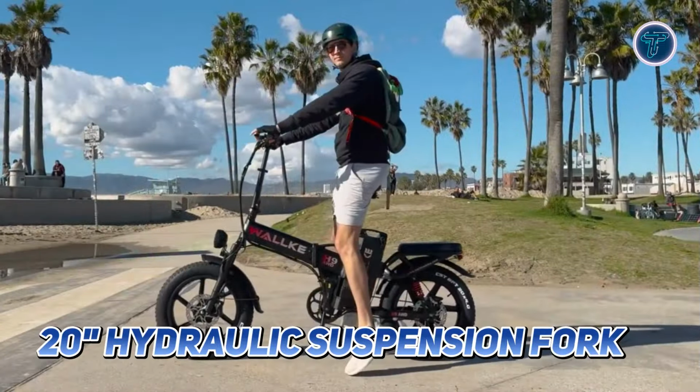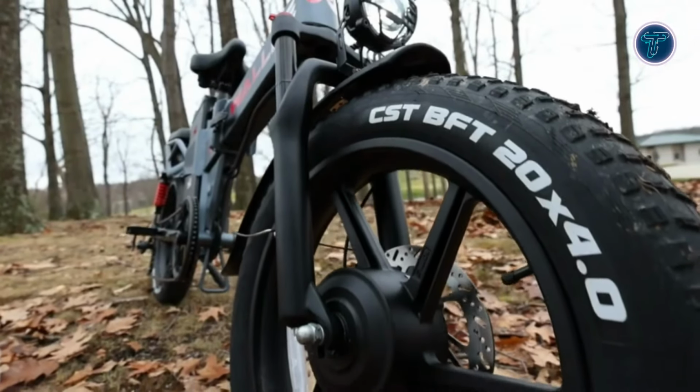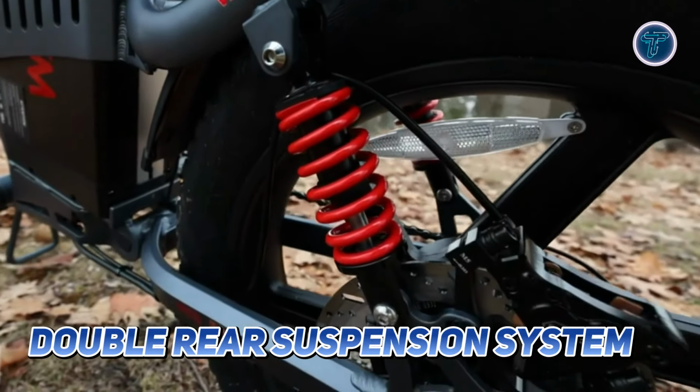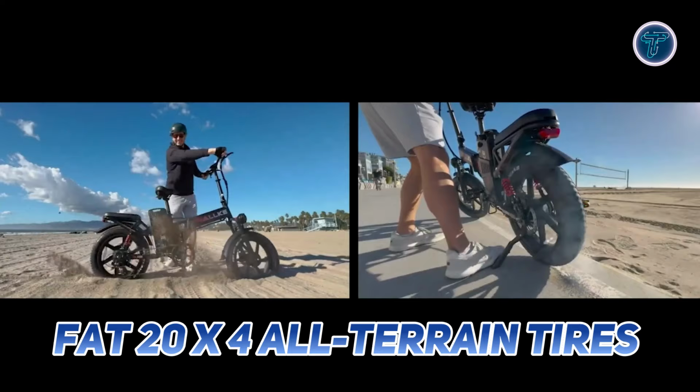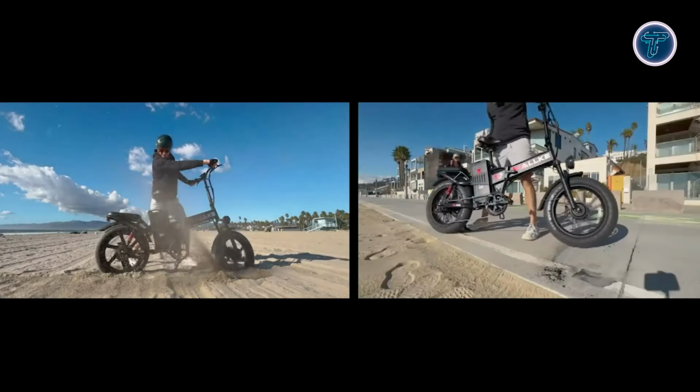The bike's 20-inch hydraulic suspension fork has lock and adjust controls, allowing smooth adaptation to various terrains, while a double rear suspension system absorbs shocks for an exceptionally comfortable ride. Fat 20x4 all-terrain tires enhance stability and traction, handling sand, gravel, and rough paths with ease.